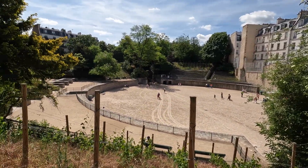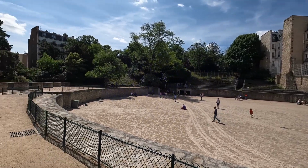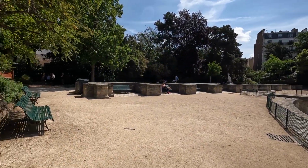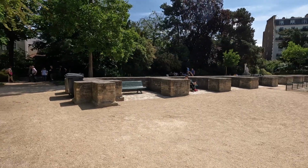No, it was actually pretty interesting. We had lunch here, which is kind of an interesting place to have lunch. There's lots of people around. You can walk up through the arena itself. But it was a very cool place to stop. Definitely.